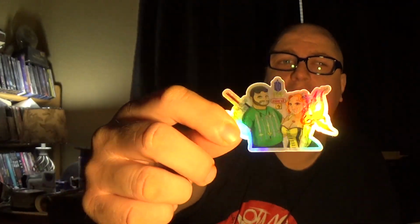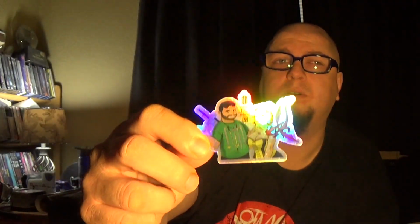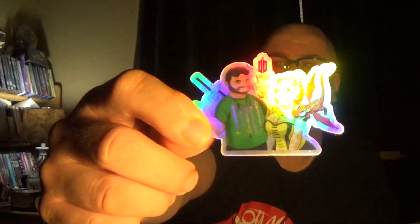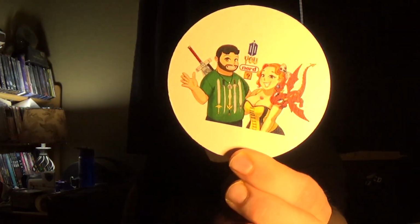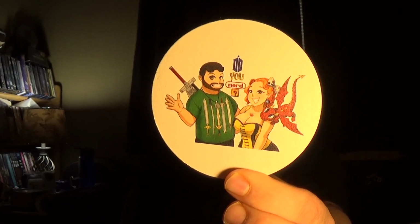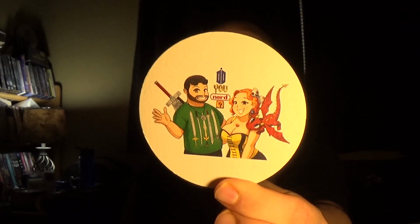So we got this nice iridescent rainbow reflective sticker from Do You Nerd. Love it, so nice. And then we have a coaster, which also is very cool. I like their merch. Their merch is awesome. I don't even want to use this as a coaster, just because frankly, I just want to put it up on a wall or something. Take some blue tack, put it up there.